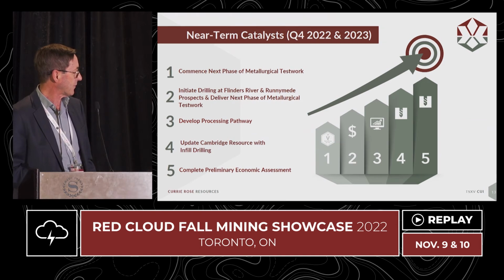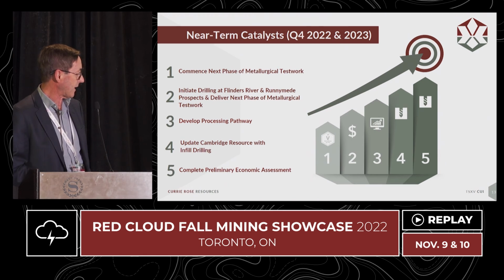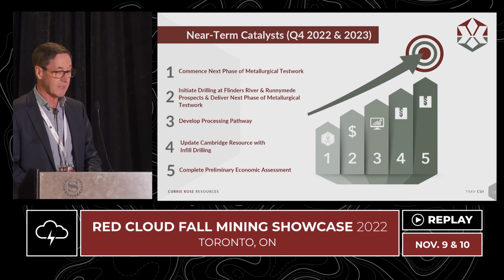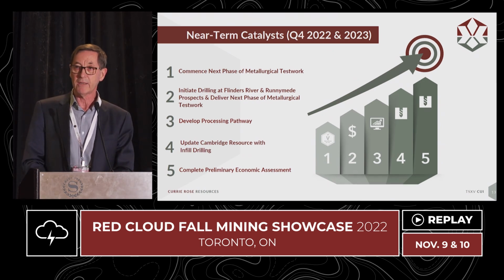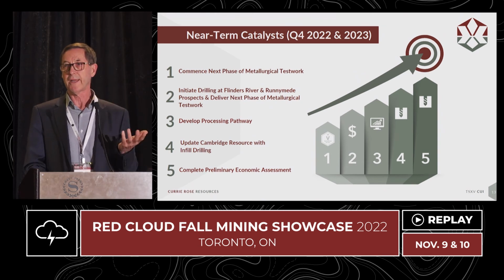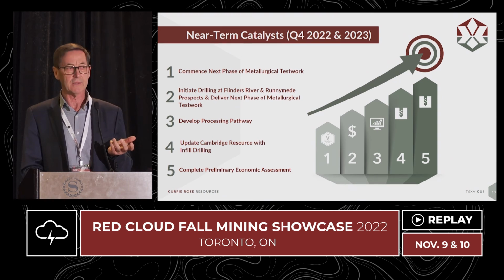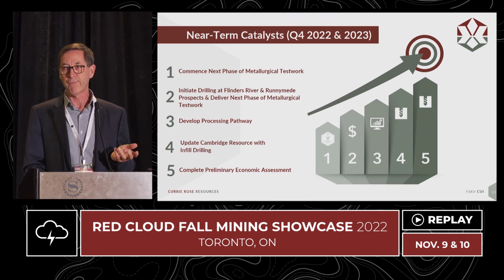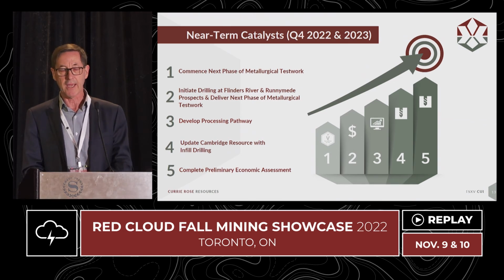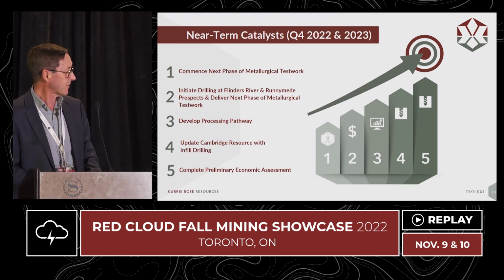We'll update the Cambridge resource, as I said, with infill drilling. That will be the diamond core. And then we're looking to start a preliminary economic assessment by the end of next year. That'll mean we'll have done all that work. We'll have also commenced the initial environmental work. There's a met station in Richmond, 30 kilometres away, so I can use all that climatic data. Because it's pastoral lease, most of it has had many forms of flora and fauna studies already, so we'll be able to get access to those. And so it's not likely to be a big cost to us.